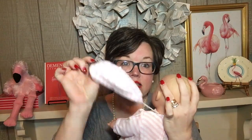She is completely vinyl. Her whole body is vinyl, including her hair. So it looks like hair, but there's no hair to get matted. There's no hair to cut. There's nothing like that. She's just a sweet, sweet baby doll. This is attached, so it can't get lost, which I think is very nice. And she's a fully vinyl baby doll.